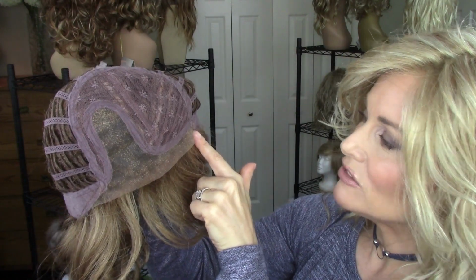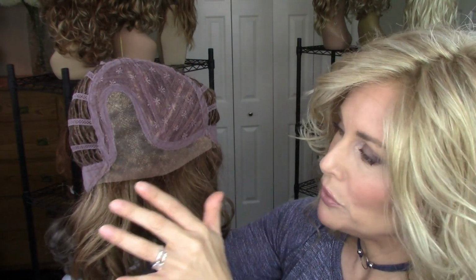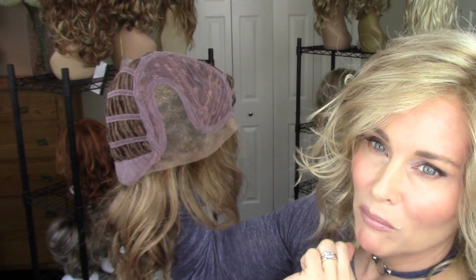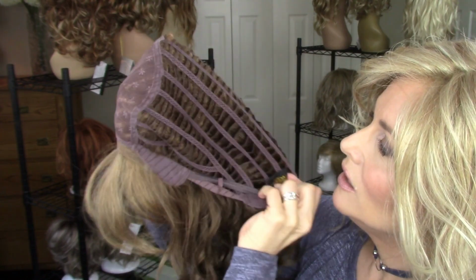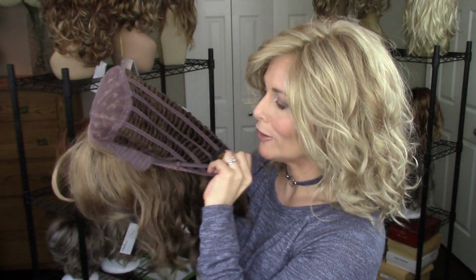Look at that lace front, guys. It literally runs past temple to temple. That lace goes halfway down to the ear tab. It's very contoured, an absolutely beautiful lace front. And then seamlessly back into that left monopart. Lots of stretch, literally tons of room here.